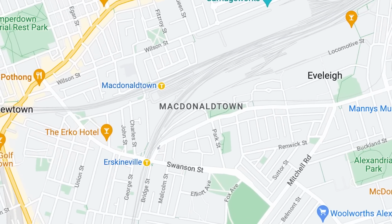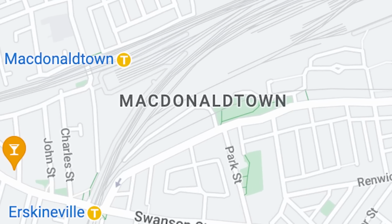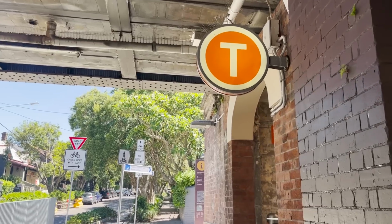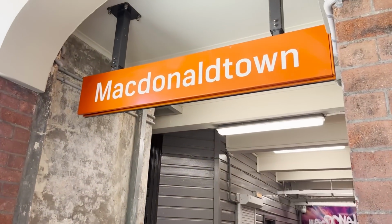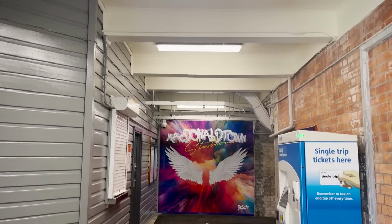Some things never change. Well, the area has still continued to be referred to as Macdonaldtown for the years since, and it still appears as a region on Google Maps. For real, if they wanted people to stop calling it Macdonaldtown, why wouldn't they have renamed the station? They did plan to rename it North Erskineville, but who knows what happened to those plans.